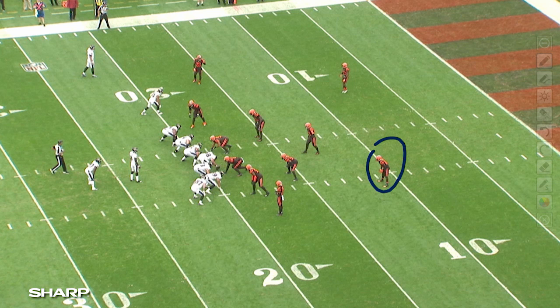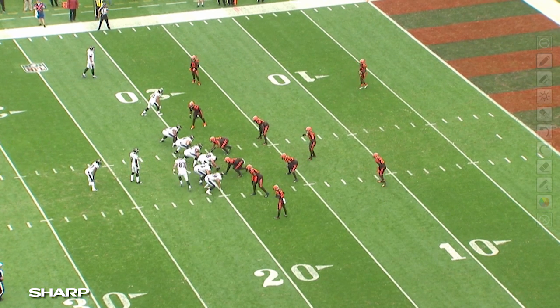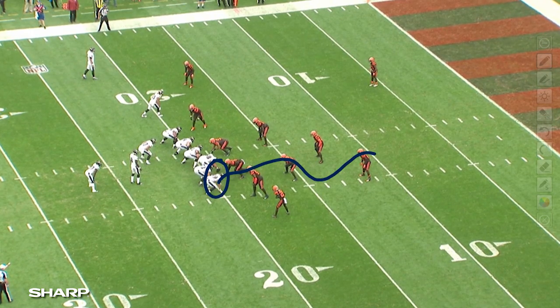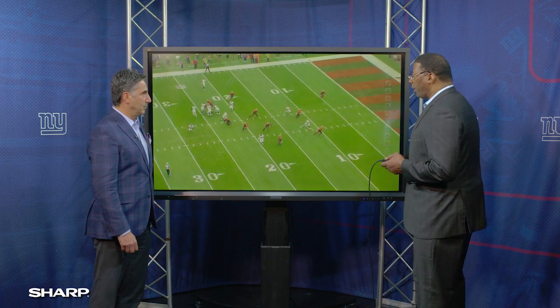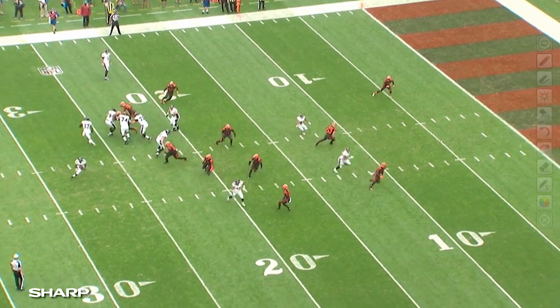He's in man coverage here. He's got to get one of these two guys coming out. And let's just take a look at the athleticism here. Safety goes away. Now he knows he's got something coming out here. Tight end comes out. He's got to take him, and he's mid-pointing the two guys there.